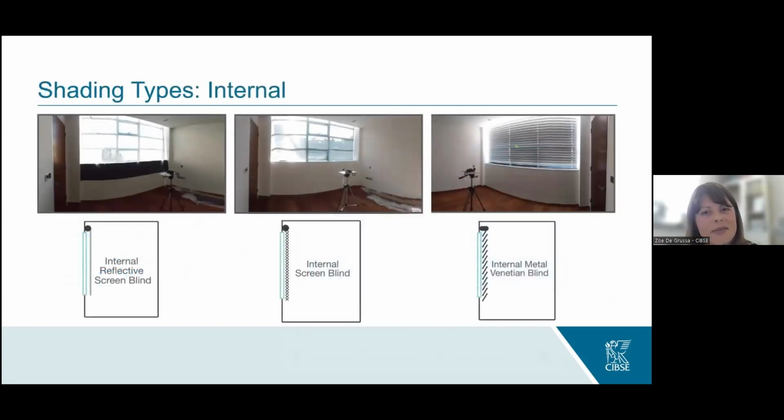So these are the different types of shading strategies we implemented. We tested 3 internal shading products. An internal reflective screen blind, which has a reflective coating on it to keep more of the solar gains out. An internal screen blind, and as you can see, you can actually get good views out of this.